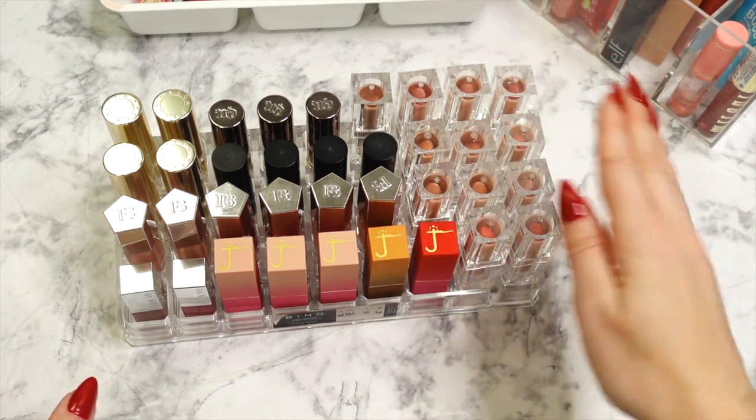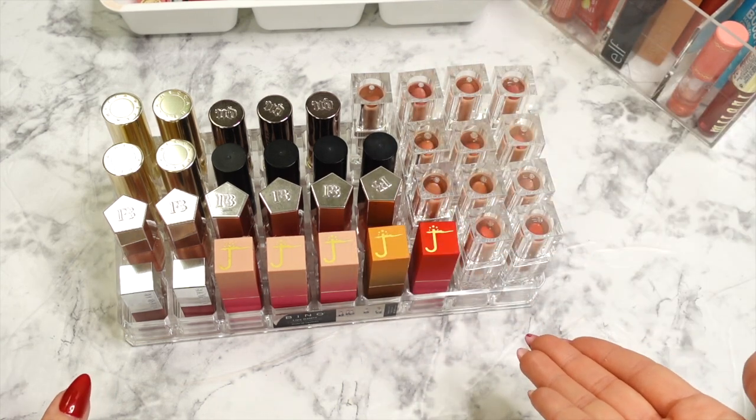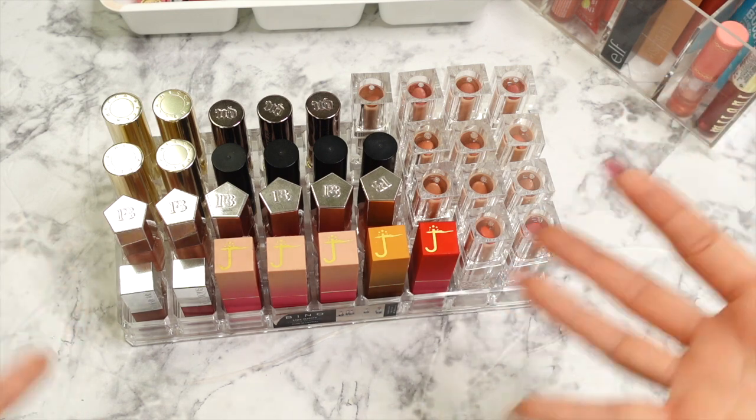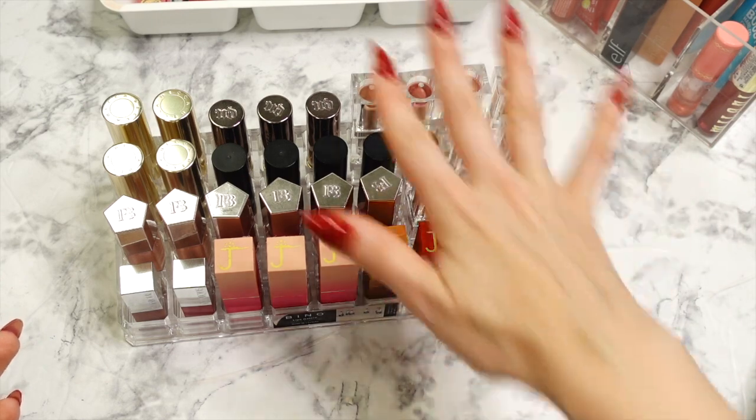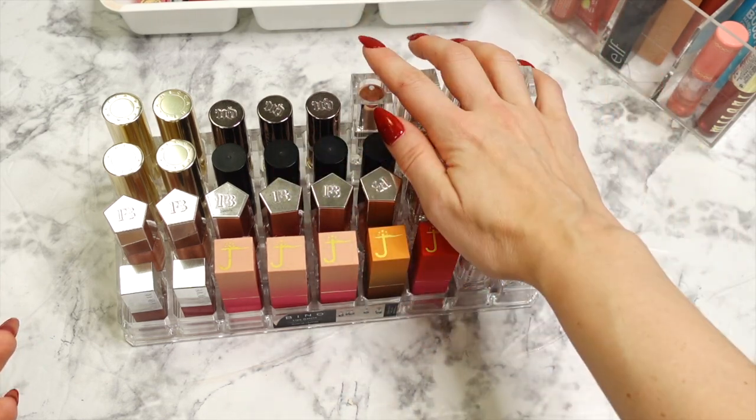This KKW formula, as you can see, I purchased pretty much every single shade that I thought I could use. I had like corals, pinks, neutrals. These are very old. I love all of them, but I'm going to be decluttering all of these.